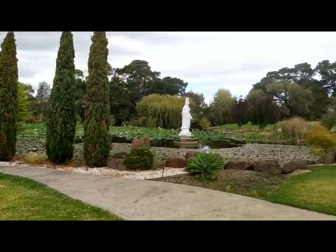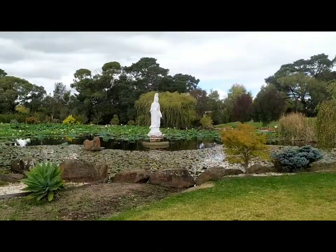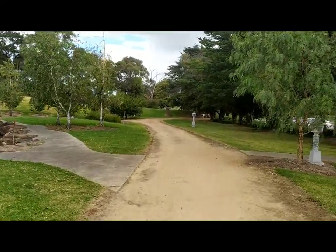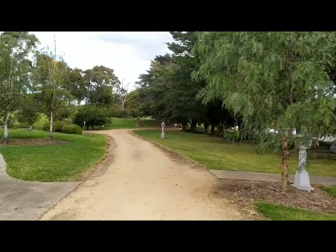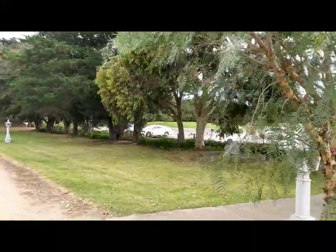Yeah, so that's the Yin Yang Temple, folks, out here in Narre Warren, and we're on our way out now. So it was a good day coming to bring this to you and show you.